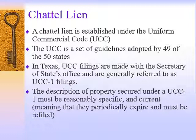Just saying we have a lien against all a person's equipment is not sufficient. There needs to be some reasonably specific description of what that equipment is or what that collateral is.